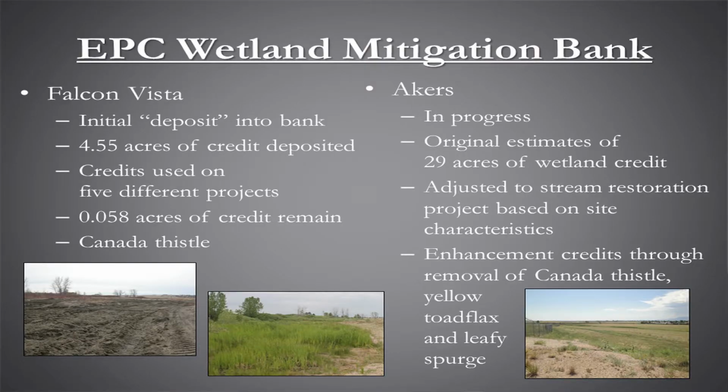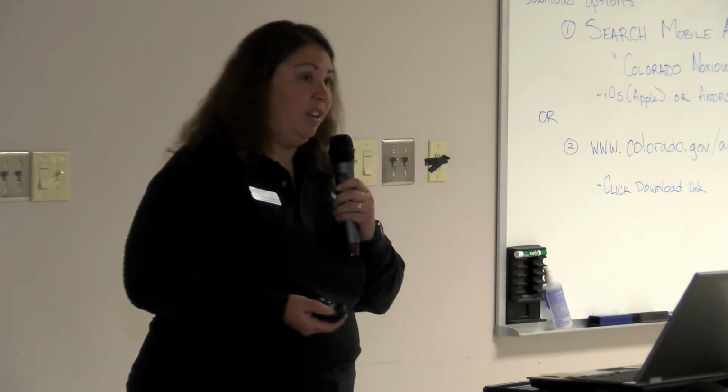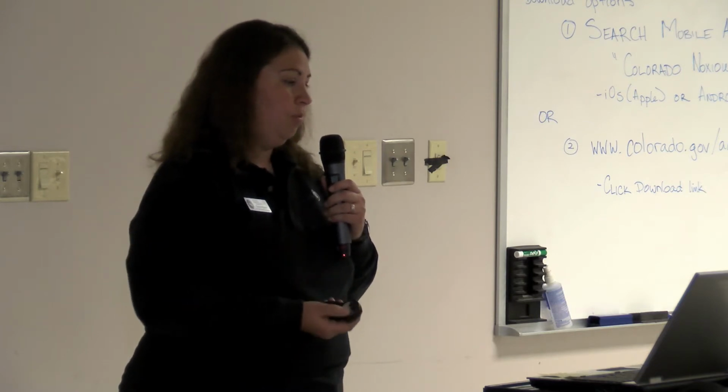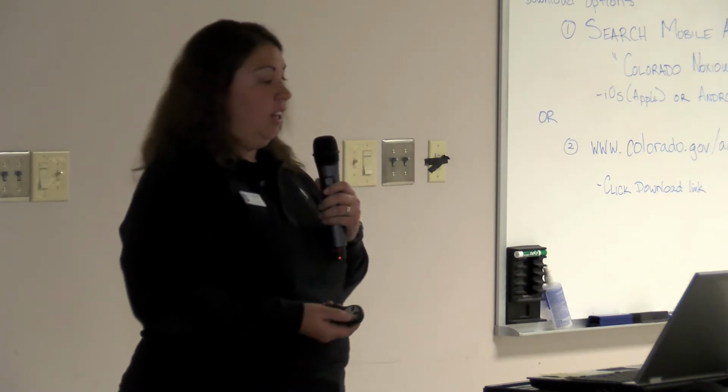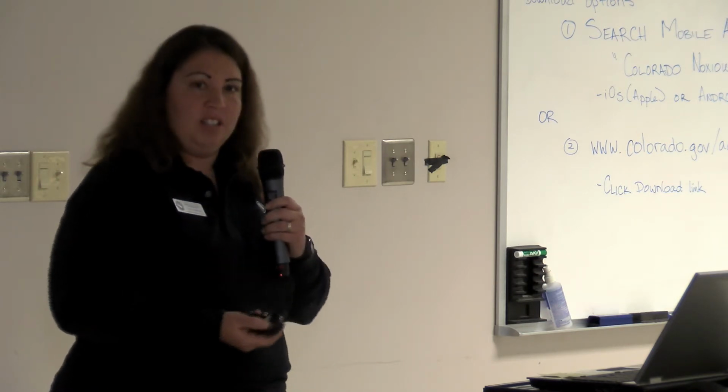So, a couple of the wetland mitigation sites that we have. One is in Falcon. It was the original deposit into our bank to get it going. The picture on the left was when we made the wetland, basically scraping that soil off again, letting the water get closer to the surface, and then the vegetation came in. That's where those willow sprigs were from, in the very beginning slides. We were able to put a little over 4.5 acres of created wetland in the bank. We've been able to use that credit on 5 different projects, and we only have 0.058 acres left of that credit.